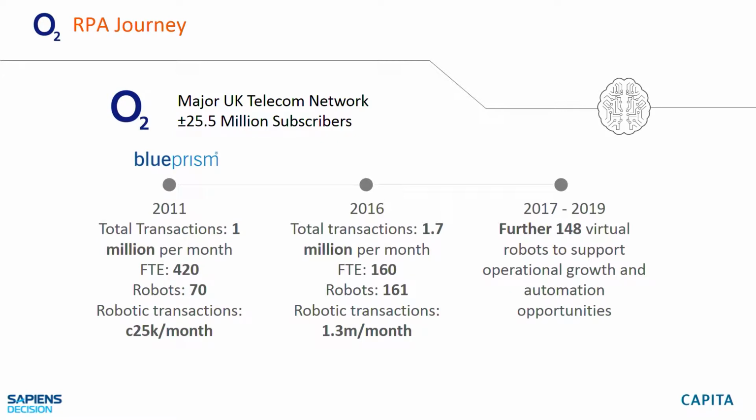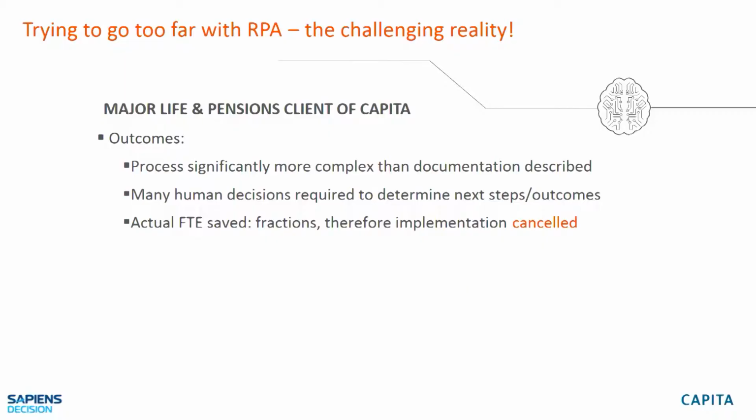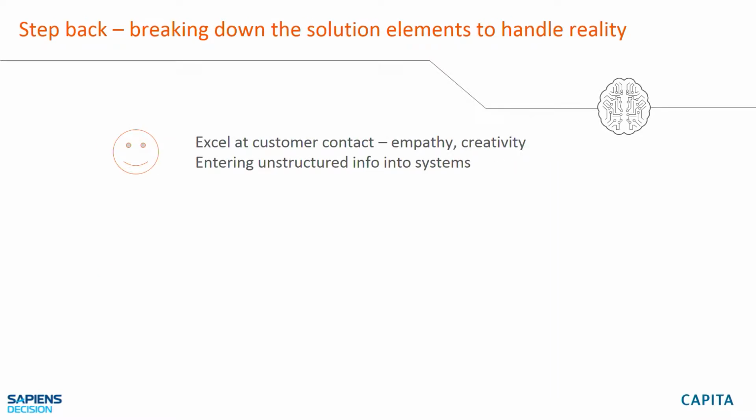And based upon this great success, they decided to roll out RPA across their major line of business, which is pension fund administration. Their pilot started in 2011. The full plan details were chosen as their pilot area. They had a multi-month program of analysis, building and testing, and they targeted 10 FTEs. The outcome was very disappointing. The process was significantly more complex than the documentation described or that they expected or that they had experienced before. Many human decisions, so they canceled the project after that failure.